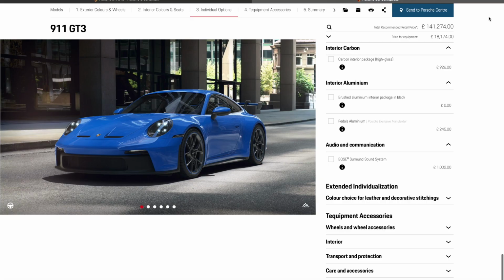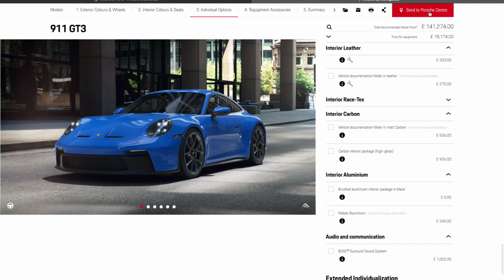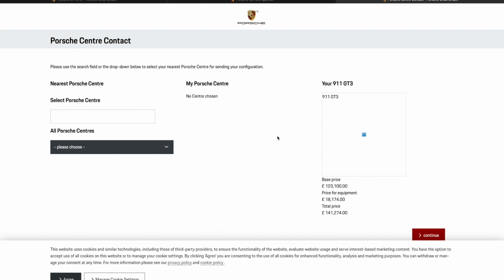So, what we can do then, we can send this configuration. Yes, the total is £141,274, and obviously with all the other options that will come to about another £6,200. So after taxes, expect to pay just below £150,000. Yes, I know it's quite a lot, but don't worry. So select a Porsche Centre. Let us find the Mayfair Perfecto. Let us continue.